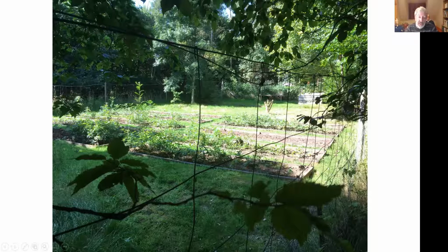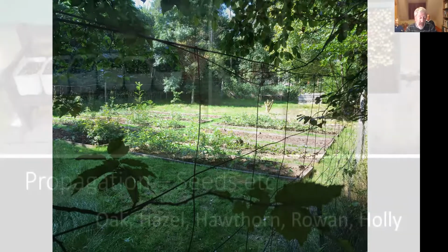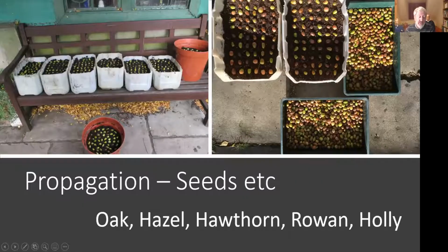Several methods are used for tree propagation depending on the species. We raise more oaks than any other species, and they are raised from seed, as are others such as hazel, hawthorn, rowan, and holly. In the case of oaks, acorns are collected from trees in our reserves in the autumn and sown in pots, as you can see here, protected from mice over the winter until the seed has germinated and grown enough to be planted out in the tree nursery.